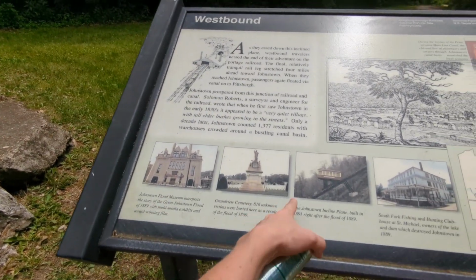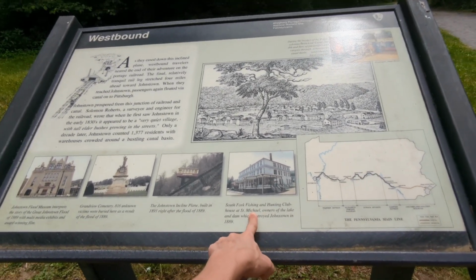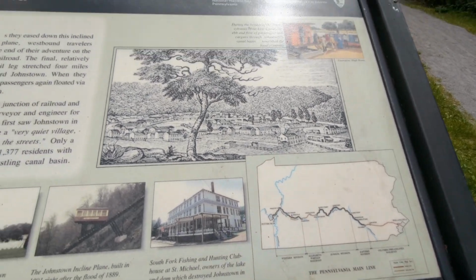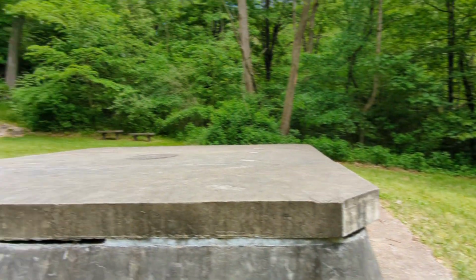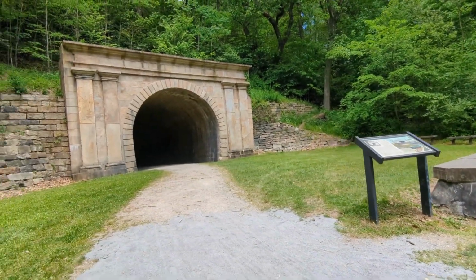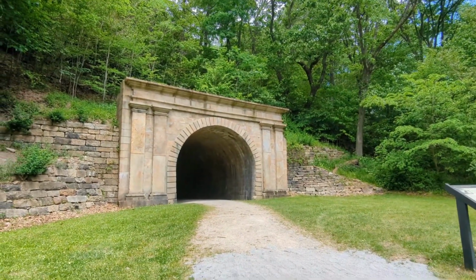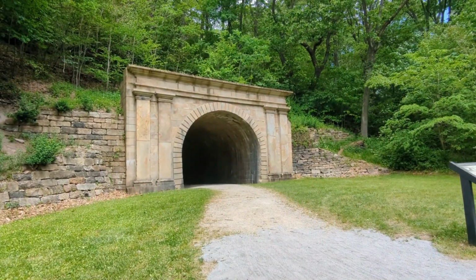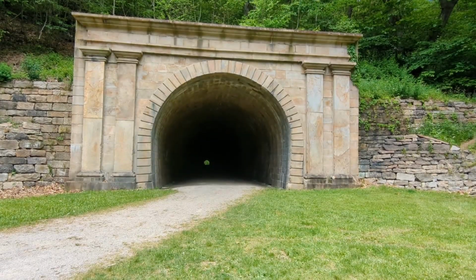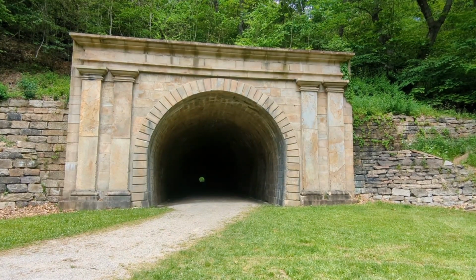Johnstown Flood Museum, the Plot of the Unknown, the Johnstown Incline, South Fork Fishing and Hunting Club. That is in St. Michael. Pretty much where the lake was is where the town is. Yeah, so again, we are right here on the mainline canal. Roman architecture. Very nice. No keystone. You can feel the cool air coming through this tunnel. Like, holy cow, it is so interesting.